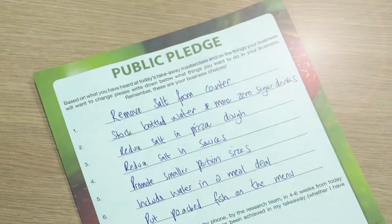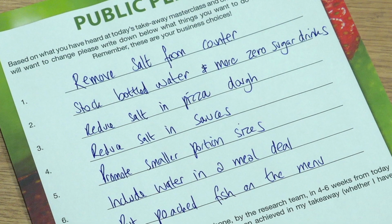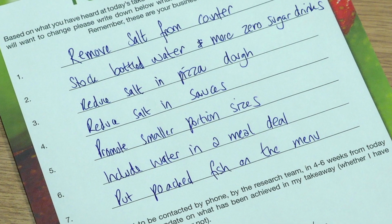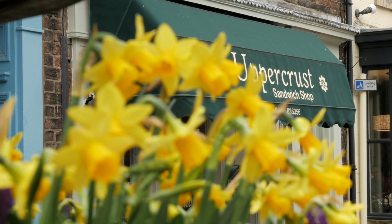Staff from the businesses were asked to make up to 6 pledges. These were to be changes that they would make either to their cooking practices or their menu choices. These could be anything, provided they were in line with the changes that were promoted during the masterclasses. Most of them went on to make changes to their catering practices. A lot of these had very little or no financial impact.